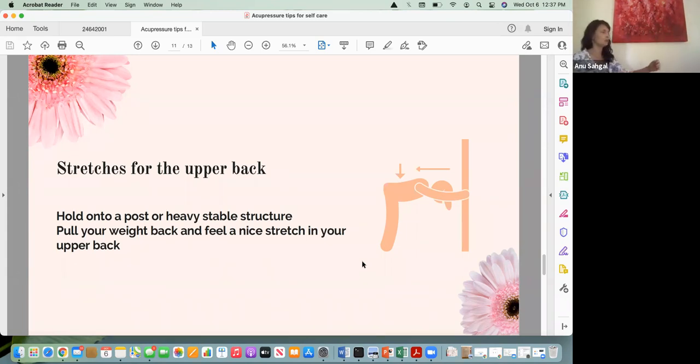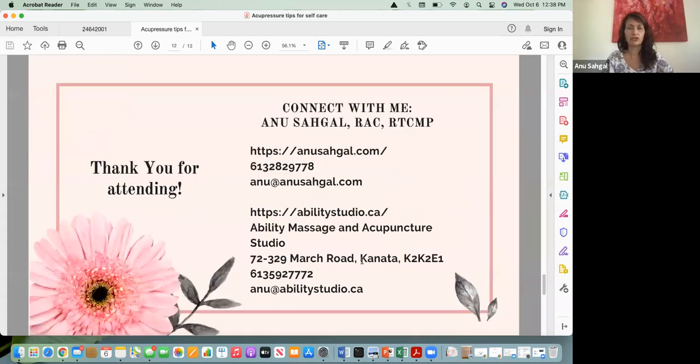So it's like opposing forces. The post is stationary and you're pulling and looking down at the same time, and it should really help the muscles on the back of your upper back, etc., to feel more relaxed. It generally is a very, very good stretch.